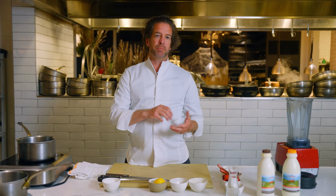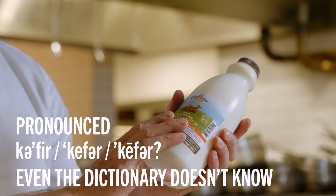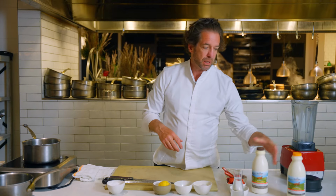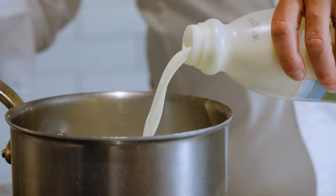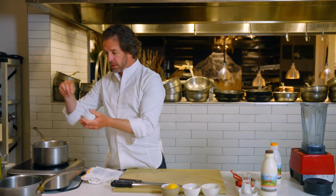I'm gonna make a panna cotta today, topped with a little vanilla poached strawberry and rhubarb, and we're gonna use kefir. We're gonna use this as the base ingredient. We're gonna start out by infusing some milk with a little bit of gelatin. I'm gonna add about 1 cup of milk, a little bit of salt, a tablespoon and a half of gelatin.